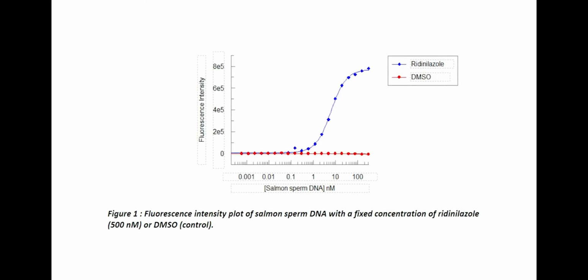We first used ultra-pure DNA. Here we titrated the DNA with a fixed concentration of ridinilazole, a concentration where the intrinsic fluorescence of ridinilazole was at a basal level. We see a clear dose-dependent increase in fluorescence upon association with DNA.